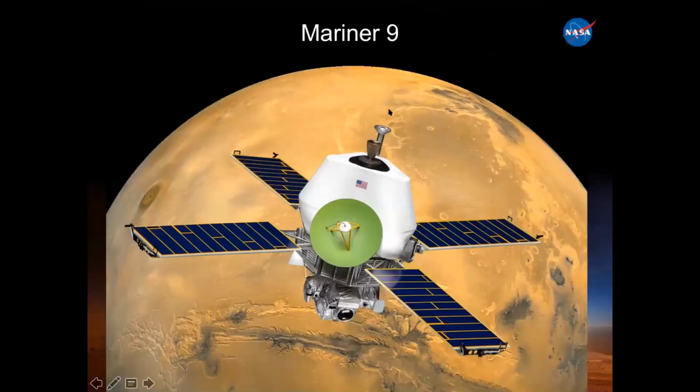This is Mariner 9. Mariner 9 arrived at Mars in 1971, and it did a really incredible thing. When it arrived at Mars, Mars was having a global dust storm. So basically, the only thing you could see was the tops of the volcanoes. That was it. Everything else was obscured by dust.